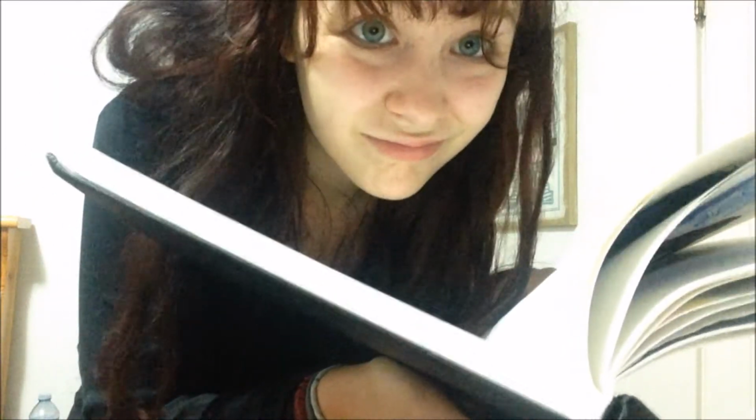I have about this much filled in it. There's so much more left to go. I don't know if I'm ever gonna finish it. I have so much trouble working on bigger paper.